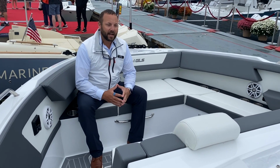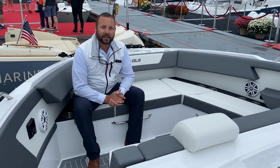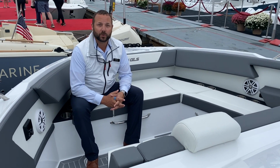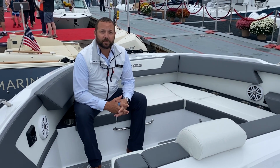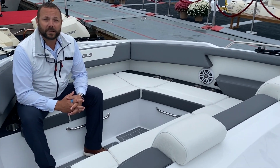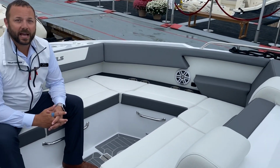Just an incredible ride. Great job that Cruisers Yachts did with MarineMax on the creation of this boat, this 34 GLS. If you have any questions, please contact your local dealer. We'd love to help you out or give you a private showing. And again, if you're in the Annapolis area and you want to come down to the show here on the last day, you're welcome to do that and stop by our booth.